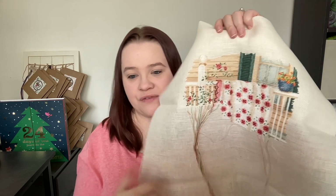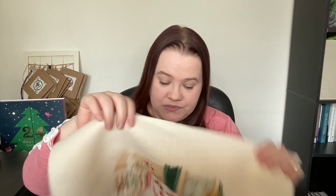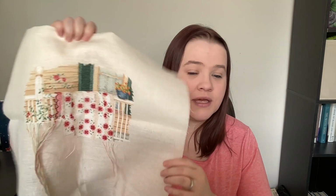Where I had this set up in my frame, I absolutely could have reached the bottom of the quilt, but I didn't want to do that just yet. So that's where I got to with August quilt.